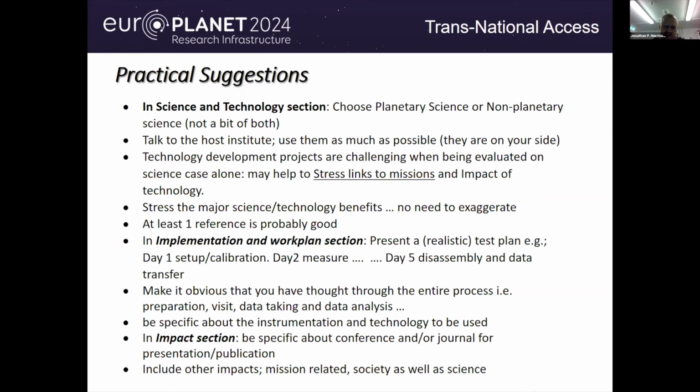In the impact section, it's always a good idea to present some kind of plan for how you're going to present your work. In your application, you want to make it look like you've thought through the whole process of preparing for it, coming here, taking data, going home, analyzing it, and then presenting your results to the general public or to other scientists. For example, specifically mention a specific conference if you have one in mind, or a specific journal where you really hope to present this work. And if there's any other kind of outreach or impact of your work, for example to a mission, then mention it. It can only strengthen your application.